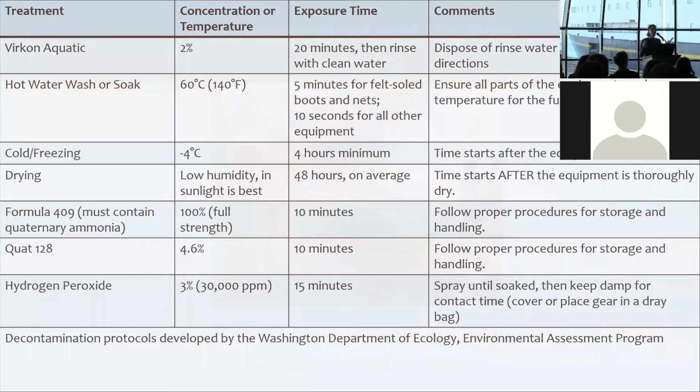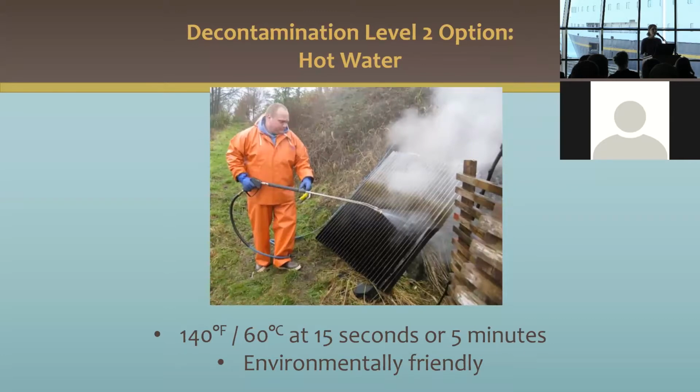Favorite choice is hot water decon. This is great because it doesn't involve chemicals, and it's very effective and pretty simple. So 140 degrees Fahrenheit water for 15 seconds on a pair of rubber boots, you're going to kill everything on it.